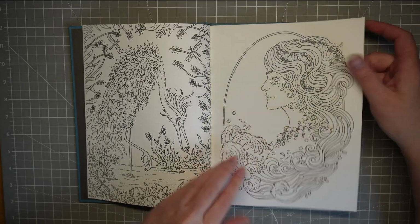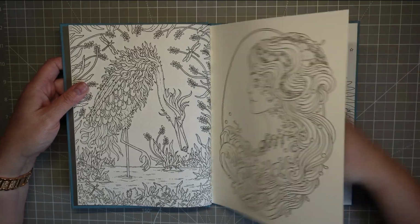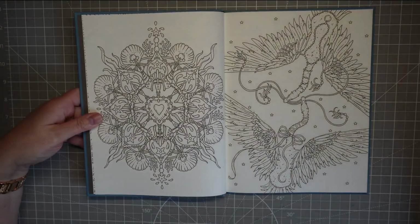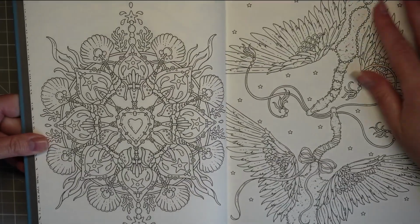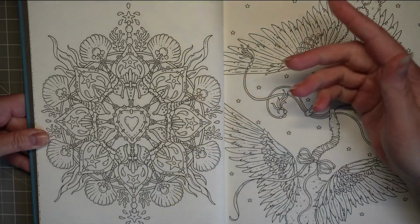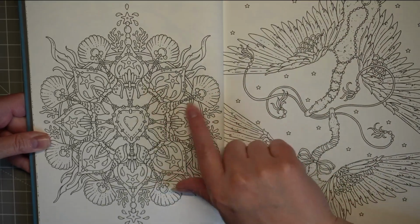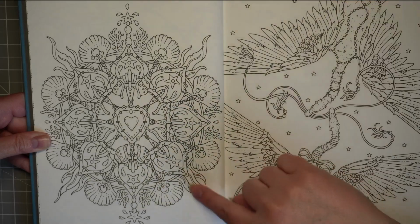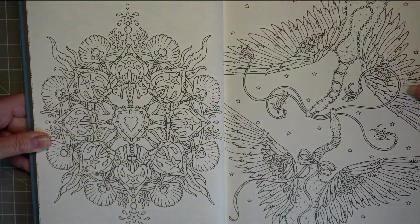I've got some kind of bird, stork I'm guessing, and a lovely lady. Then we've got a bit of a kind of mandala-y. In fact, should we go in a bit? Why am I lifting it? Let's go in a bit. That would make more sense, wouldn't it? We've got some kind of shell mandala, which I actually quite like. I'm not a great lover of over-complicated mandalas, but these are actual shell forms, and then you've got this kind of shell-like shape in there, and then some seaweedy bits around the edge, which I don't mind. Are these swans? Flying birds.